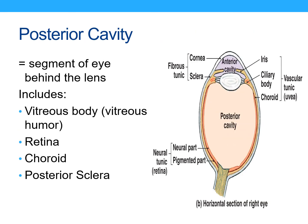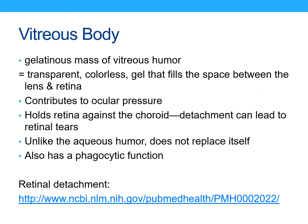The posterior cavity is behind the lens, and it includes the vitreous body and vitreous humor, which we're going to talk about next, as well as the retina, the choroid, and the posterior portion of the sclera. So the vitreous body is a gelatinous mass of vitreous humor. So aqueous humor is in the anterior cavity, so aqueous anterior. The vitreous humor or vitreous body are in the posterior cavity.